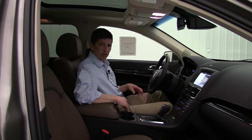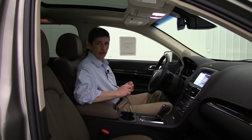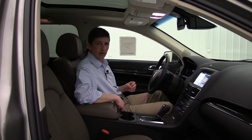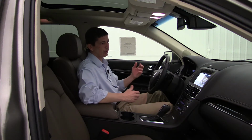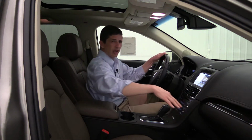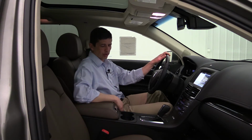Now for the interior on this particular vehicle, you do have the Hazelnut Interior. So it has that dark brown leather. It's one of my favorite interiors. In fact, it's the interior color that I have on my Lincoln MKT that I really like. You're also going to see the nice wood grain dash and the doors and the steering wheel too. So real nice luxury feel and look here on the inside.